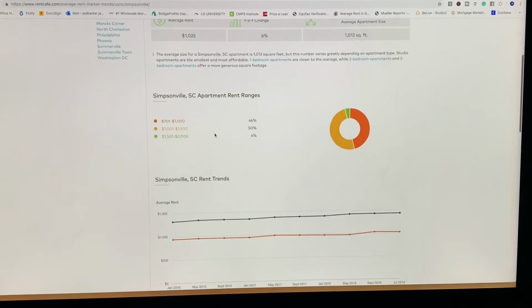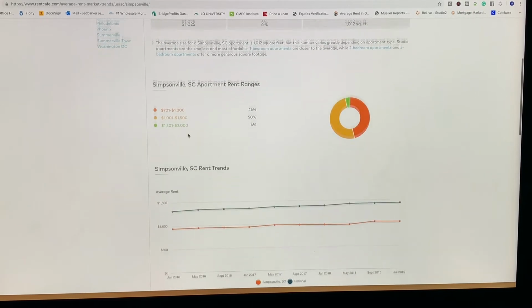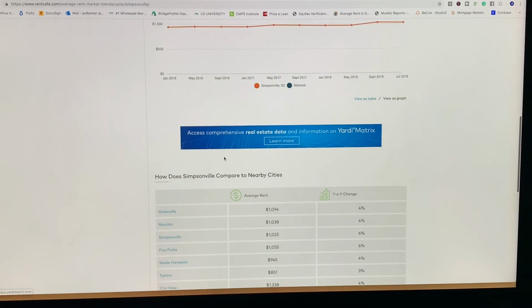If we scroll up just a little bit, you're going to see that 50% of people who rent apartments in the area, and homes are probably going to be more than that, I would assume, are paying between $1,000 and $1,500 a month. 46% are paying between $700 and $1,000. And 4% of our population are paying between $1,500 and $2,000 for an apartment rental. If you keep scrolling down, you see the trends in rent are going up, not down, obviously.